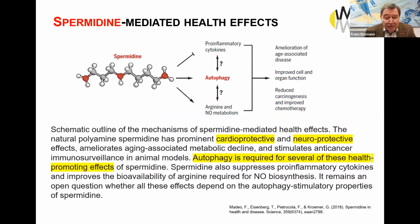Next. Now, spermidine, probably you know about it. Spermidine was found in the semen, and it's cardioprotective, it's neuroprotective, and it stimulates the autophagy. So it's very important for COVID, and to prevent long COVID damage. Next.